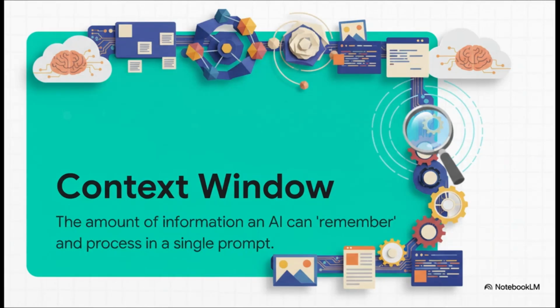Okay, to really wrap our heads around what's happening, we need to get crystal clear on one super important term, the context window. Just think of it as the AI's short-term memory. It's the total amount of information, whether that's text, code, images, you name it, that the model can hold in its head at one time to think about a problem. And for years, that memory has been, well, frustratingly small.